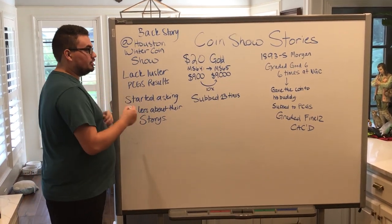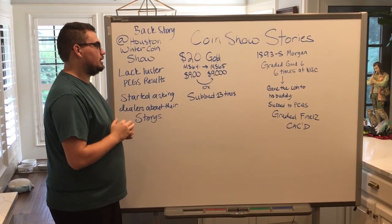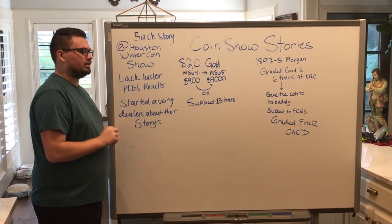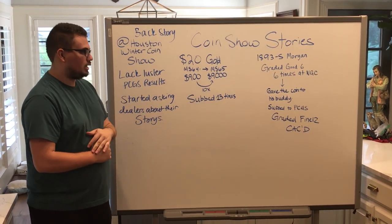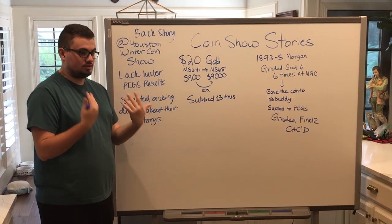Basically, I went up to the first dealer. He had a $20 gold piece. This was way back, he said, in the 90s. The coin was graded Mint State 64. It was a $20 gold piece, St. Gaudens, something like that, and full retail was like $900. He said, in 64 it was $900, but he thought the coin was a 65.